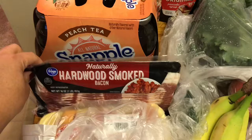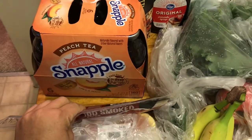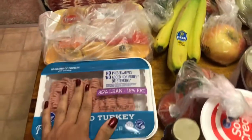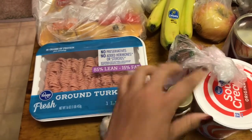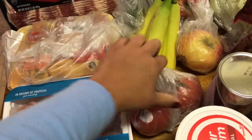I got some peach Snapple tea, and my husband likes that. I like it too. I started liking it too. So it's good. Got some hardwood smoked bacon, some chicken legs, some turkey, 1 pound of ground turkey, a bulb of garlic. Got some honey and 2 tomatoes.